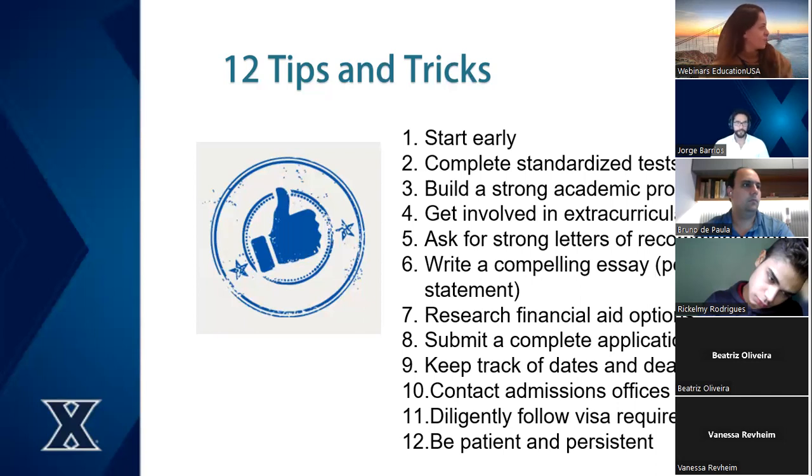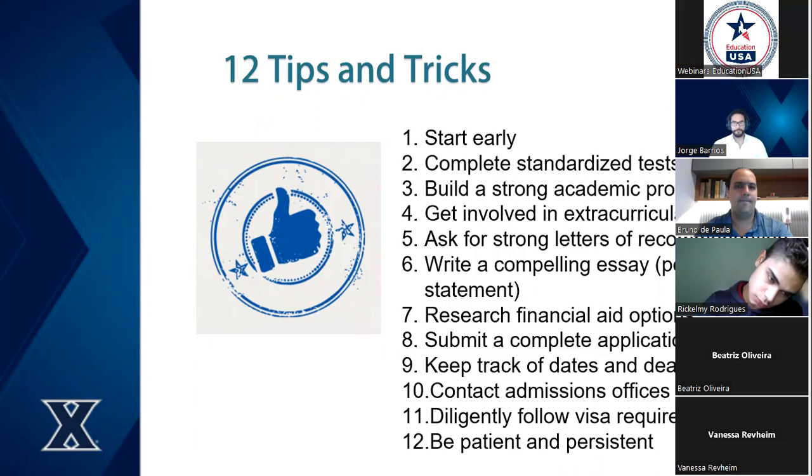So my recommendation is don't even wait until your last year of high school. Start a couple of years before that, and you're most likely going to make a very informed decision, and most likely you will be successful in your academic and study goals overseas. And number two, take a standardized test.